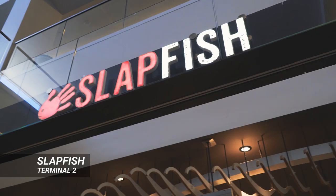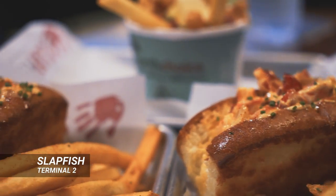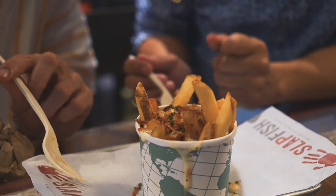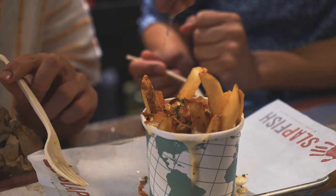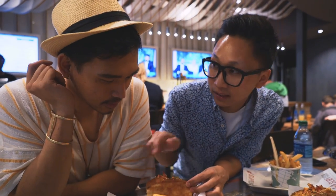Let's do it. Now we're making all of our seafood dreams come true at SLAPFISH. It's modern, it's sustainable, and it's delicious. It's time. One of my favorite dishes, the lobster roll. And we got this thing. It looks like a poutine. It's not a poutine, though. It's a chowder fries. So you can see we got nice, thick, juicy pieces of lobster. A lobster roll needs to have that toasted bun. Yes.